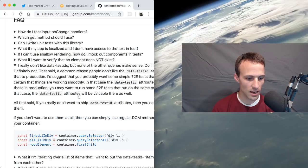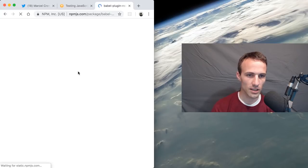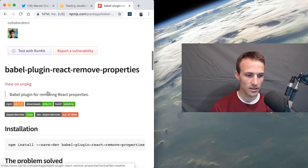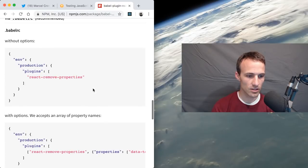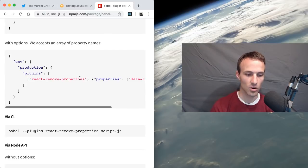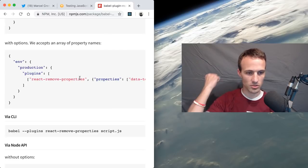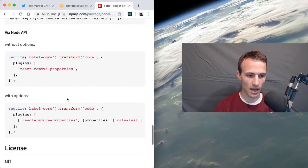I really don't like test IDs. I want to get rid of them. There's a simple Babel plugin here, babel-plugin-remove-properties, and you can configure it to remove data-test-id or whatever other properties in it. We'll just strip those out. You'd want to do this for production only, but yeah.